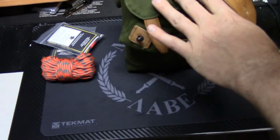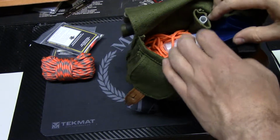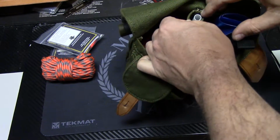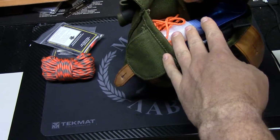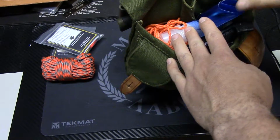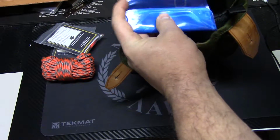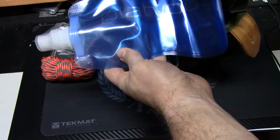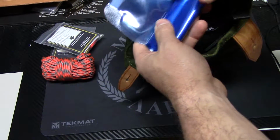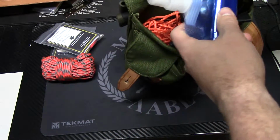So, got my cordage, got my straw. This is a little sewn out pocket here. I'm sure that was for a cleaning rod. That's where I put the straw for the Frontier straw. I've got a Platypus water container. These are really nice. This is a half liter. It's basically my container, kind of the 5 C's of survival. I've got it all covered. Got a way to collect water, and then I have a way to filter it and drink it.